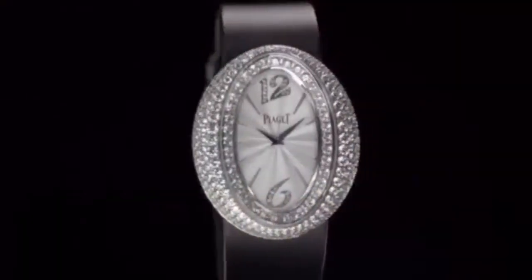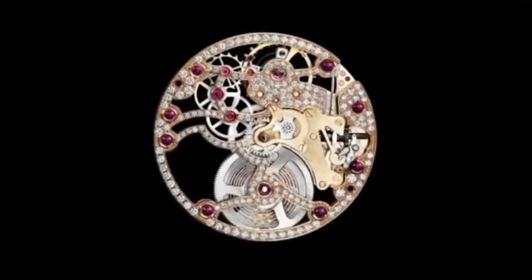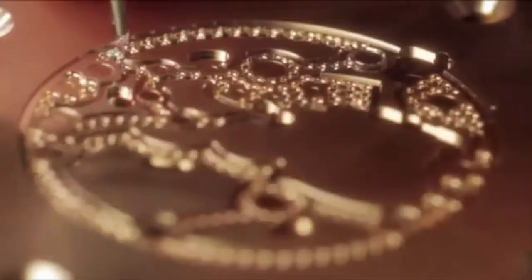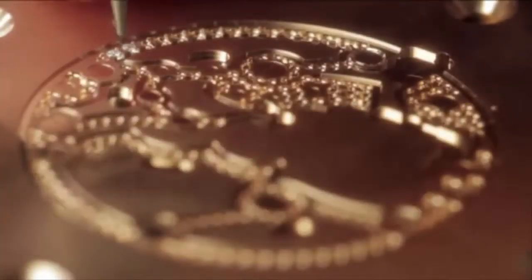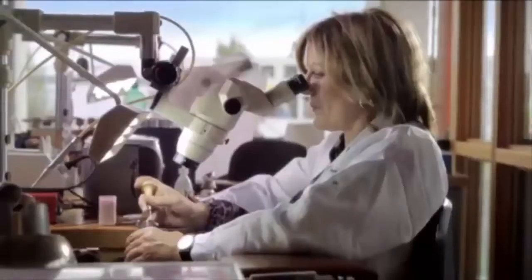Piaget controls in-house each stage that makes its creations masterpieces of jewelry work. Gem setting a watch or a movement is an exacting art that includes numerous limitations. Depending on the model, our gem setters will choose a grain setting, a claw setting, or a prong setting, and they will mix and match cut stones.